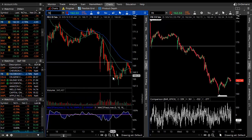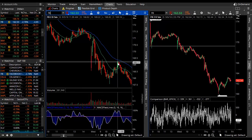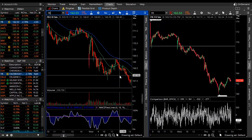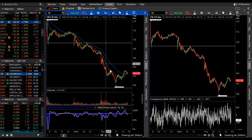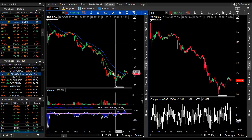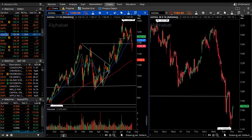Note that bulls tried to push it back into here on a second retest. Once they lost the game there and the break under 168, it was over, lights out for this intraday opportunity. And it gave us a trend day down in today's session. And we'll finish with Google.